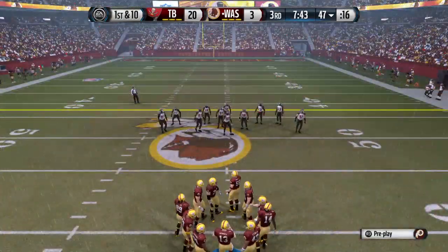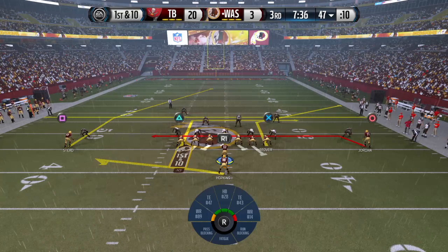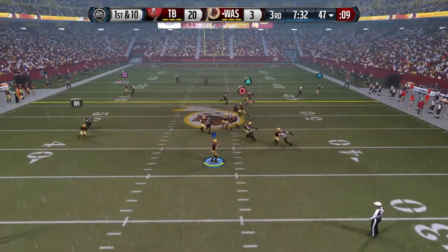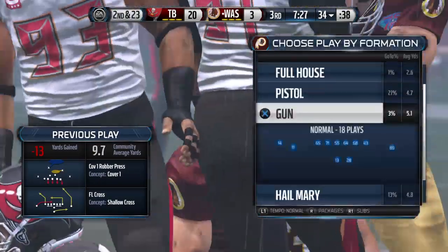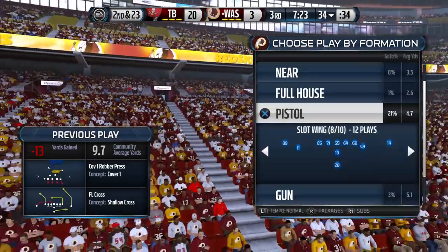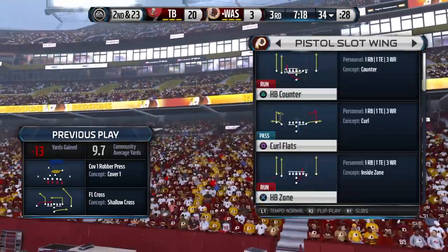New set of downs now after picking up the first on the ground. The Redskins lined up in the pistol. The defense gets the sack. That's what you call pressure. When everything around the quarterback, they're all at his feet. The offensive linemen are around him. He sees the arms of the defensive linemen all reaching for him. There's nothing he can do but fall to the ground.